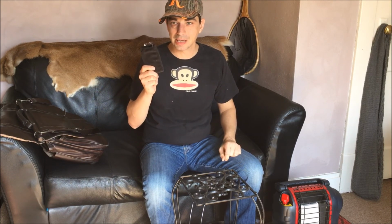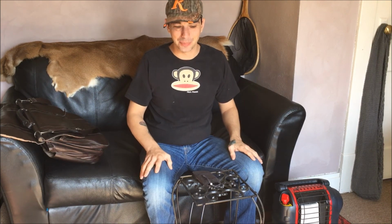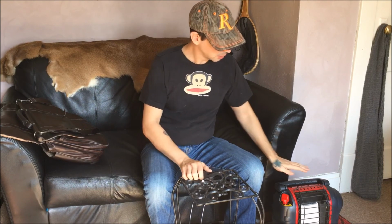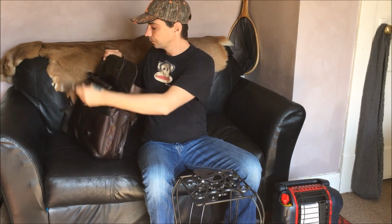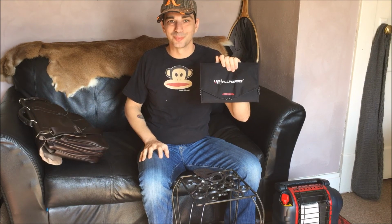And it burns for 18 hours on roughly about 3 tablespoons of lighter fluid. And you can't beat that. These cost about $12. So you've got $12, $69, and then roughly about $30 to $50 on the All Powers solar panel.